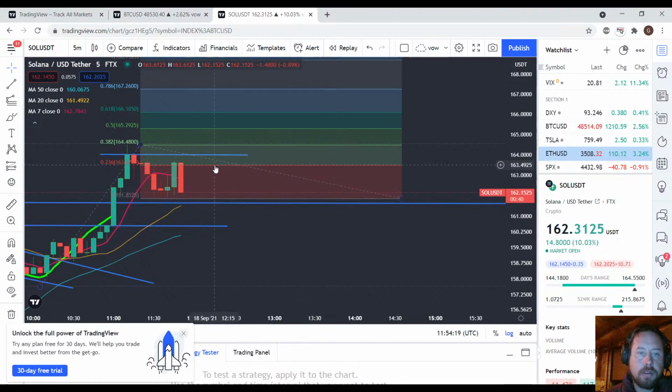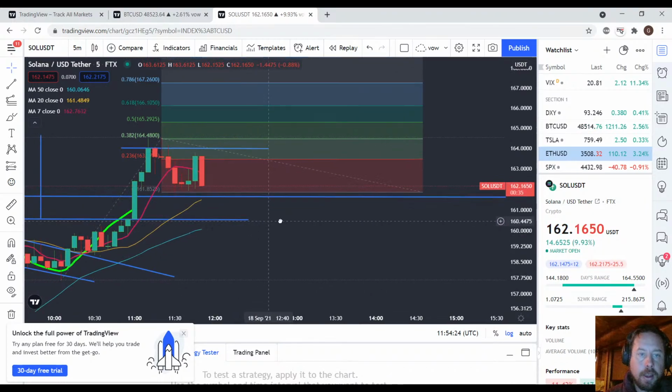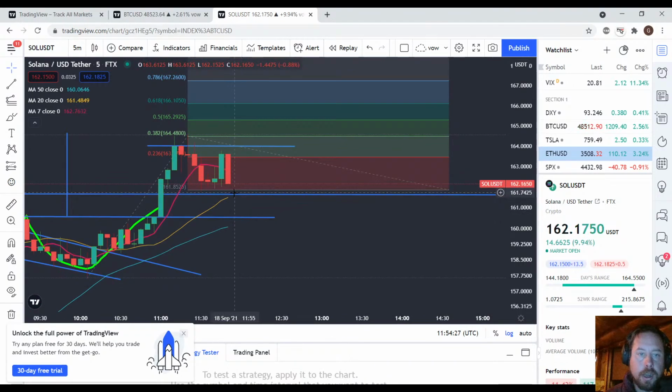So it failed to stay above this. Maybe we get a second confirmation now of this line here. I'm fairly confident that this line here will hold, as we have the 20 moving average on this line almost now, and on the next close it will go above it. But this is a second chance to enter this trade.